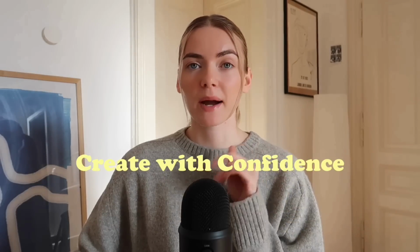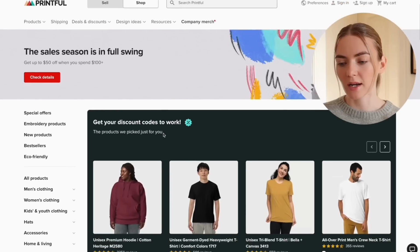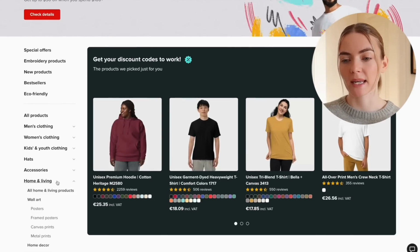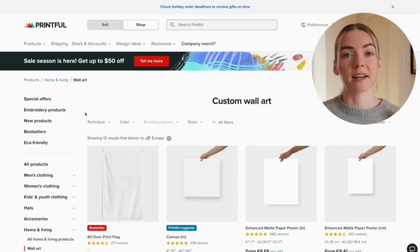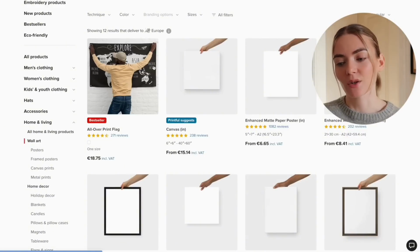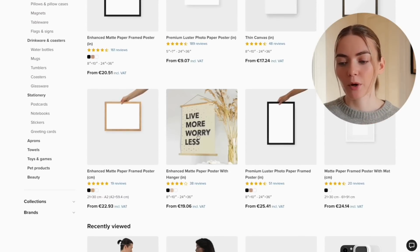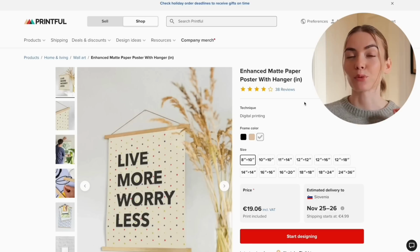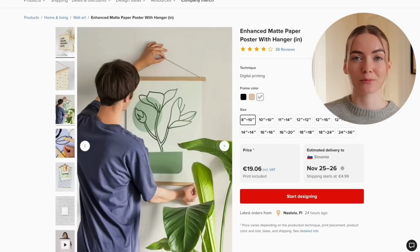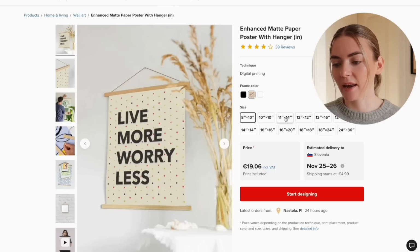So as I've said, I'm going to design my vision board on Printful. So I'm just going to open Printful and I'm going to go over here and select products, and then I'm going to scroll down to home and living. I'm going to open the wall art section, and then here you can choose whatever floats your boat. So you've literally got an all over print flag, you can do a canvas, you can do a framed poster. I personally really like this, the enhanced matte paper poster with a hanger. I just feel like that would look really cute next to my bed, just hanging really nicely. So I'm going to do this, and then I'm going to choose the oak frame color and then this size, just because I don't want it to be too big. I feel like this is perfect. And then we can start designing.